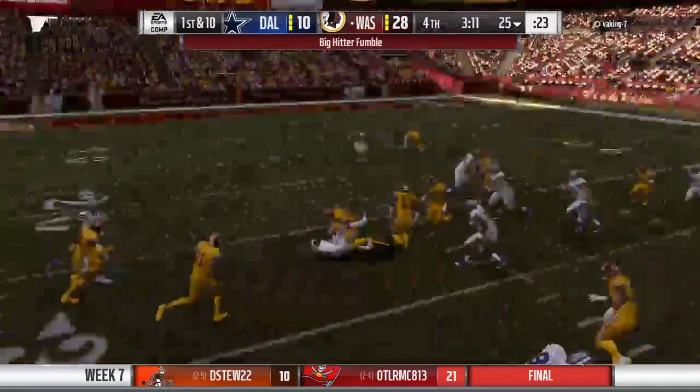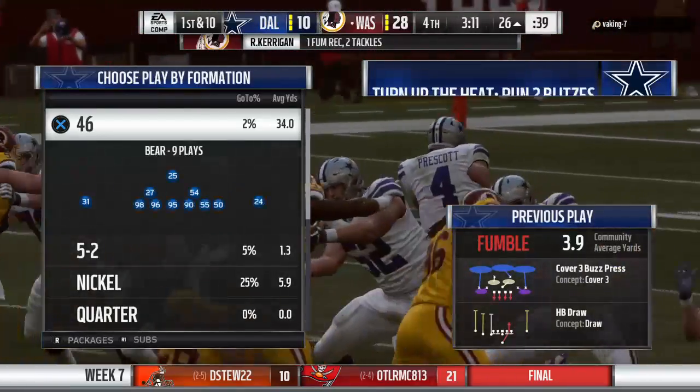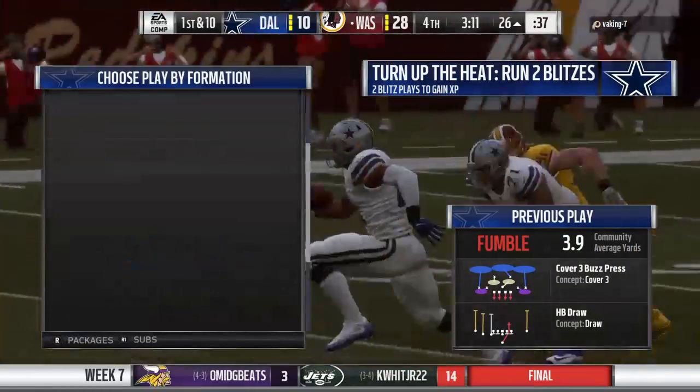Oh, Elliott going to be hit. He coughs it up. Loose football. And the Redskins scoop it. And they will take over at the 26-yard line.